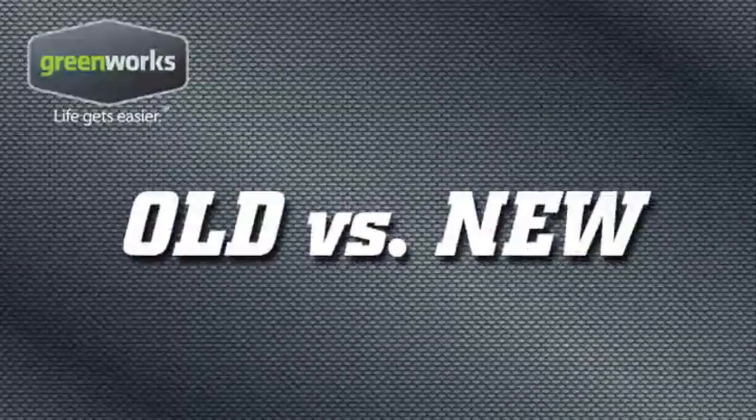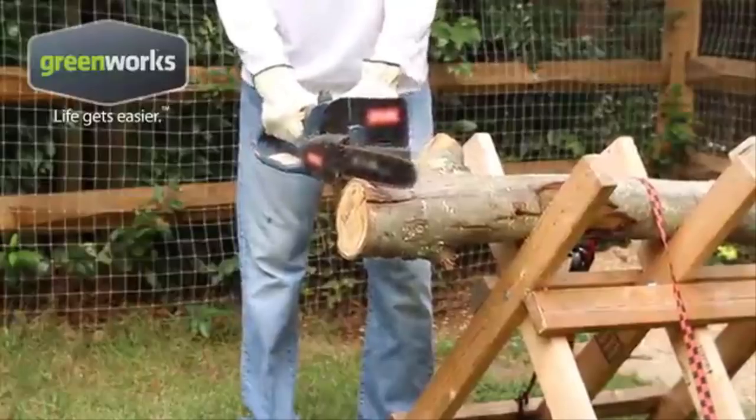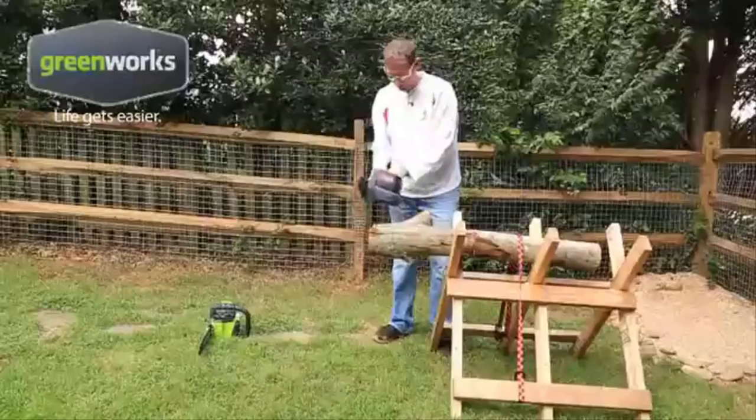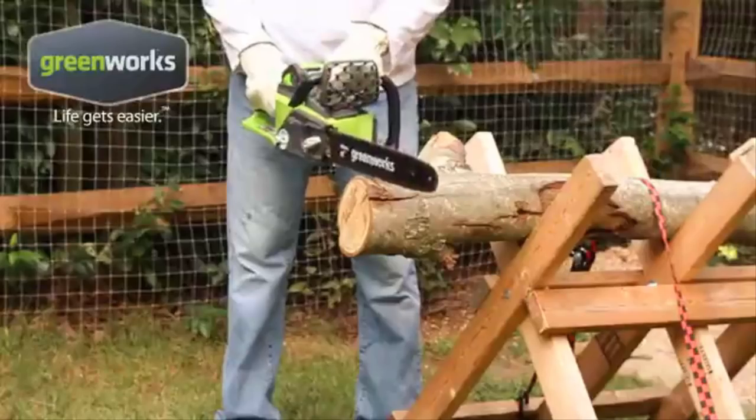This has been my battery powered for years. I don't even know if that's worth going any further. That's a 15-minute job to make one 2-inch cut. Let's see the difference.